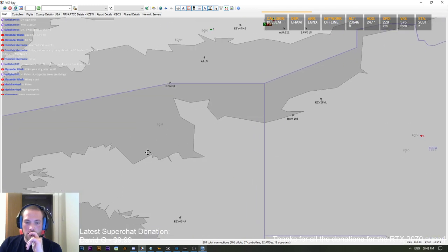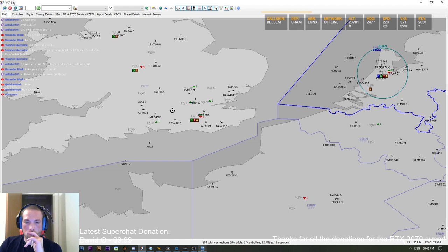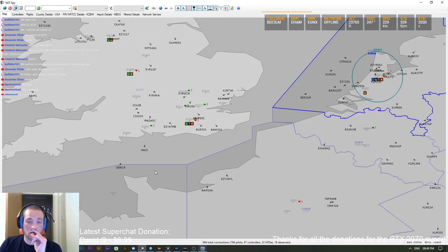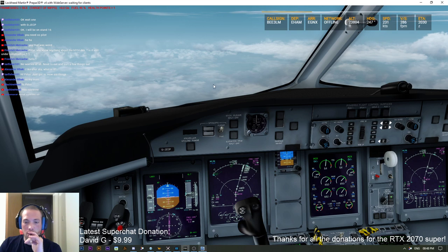So it looks like we might have some ATC in Eurocontrol, but not for long. If you look at it, it's only above flight level 245, and our flight level is 230, so we won't be that high, unfortunately. That's fine. We'll be right.